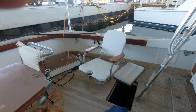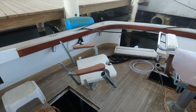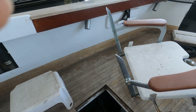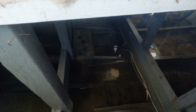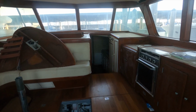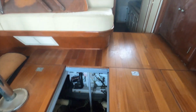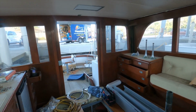So again, this boat is being given away for free to the first person that'll come pick it up. The engines may run, we're not entirely sure yet. It's got a leaking prop shaft, so that's what the water's coming from. But solid teak decks, and then everything below is solid wood. Brand new diesel generator. This Northern Lights generator probably will run you $15,000 to $20,000.